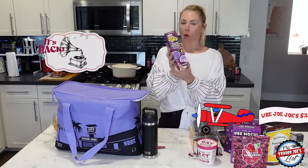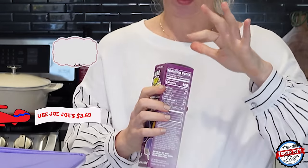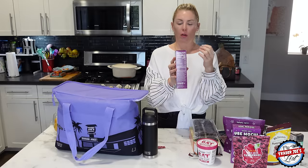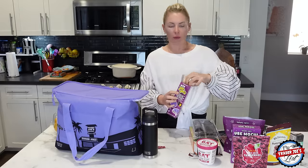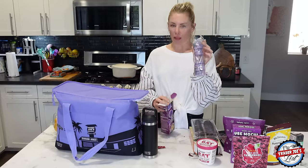You wanna see what else is back in the ube department? Ube JoJo's. So we just had a regular JoJo. And then ube JoJo's are vanilla flavored sandwich cookies with ube cream and an ube yogurt candy coating. Now these ones are gluten packed, but I'd love to just explore what this looks like. And you only get one sleeve.